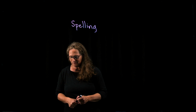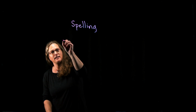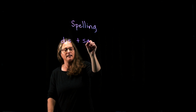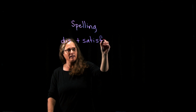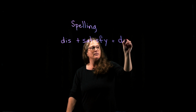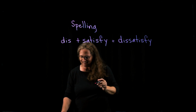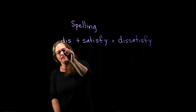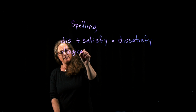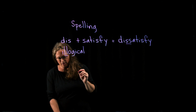All right, here's a second rule to help you with spelling. Don't add or delete letters when you're attaching a prefix like dis to a word like satisfy. And how many S's do you end up with? Two. Dissatisfy. All right, the same with ill plus logical. So you end up with the doubled letters because of the prefix added on.